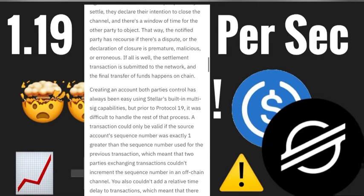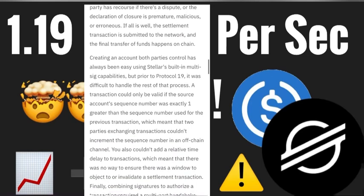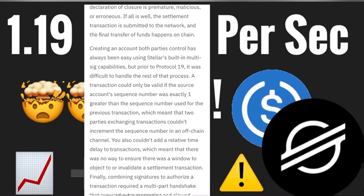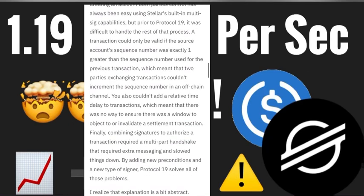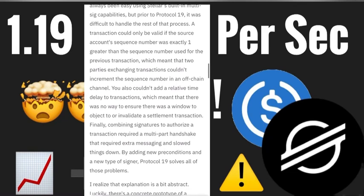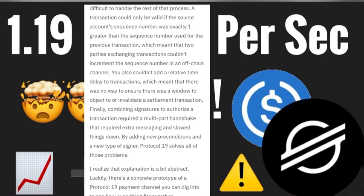But pushing on, creating an account both parties control has always been easy using Stellar's built-in multi-signature capabilities. But prior to Protocol 19, it was always difficult to handle the rest of the processes. A transaction could only be valid if the source account sequence number was exactly one greater than the sequence number used for the previous transaction, which meant that two parties exchanging transactions couldn't increment the sequence number in an off-chain channel. So you could see how that could be a bit annoying. If something went wrong, we would have to bump the sequence number, which means move the sequence number up on that transaction. But you also couldn't add a relative time delay to transactions, which meant that there was no way to ensure that there was a window to object to or invalidate a settlement transaction.